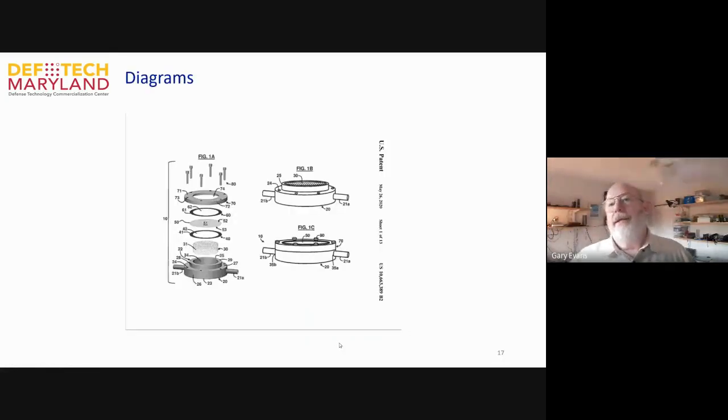Drawings. This one has a lot of drawings in it, and they provide a lot of detail on how the experimental equipment was constructed, the relative proportions, how it was designed. And if I'm looking at a patent and I'm thinking, can I replicate this? I'm really interested in this. I want to rerun these experiments in my own lab and see if I get the same results. This patent actually gives a much, much better explanation of how you would do that than the first one does.